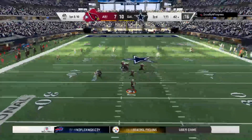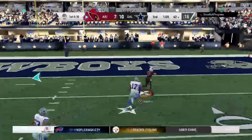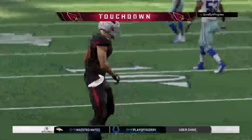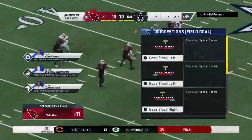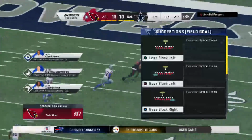Murray now on 1st down. Looking deep downfield. Got a man, it's caught inside the 10. And he'll take this one in for the Arizona touchdown. Andy Isabella, his 2nd touchdown of the afternoon. And the Cardinals have once again taken the lead.